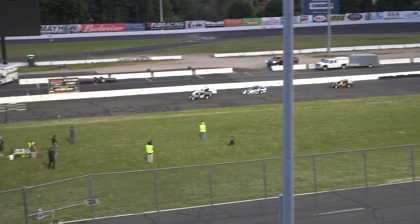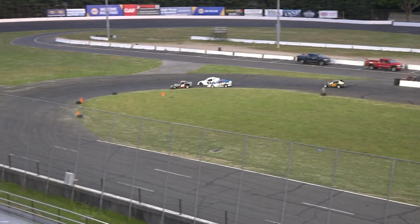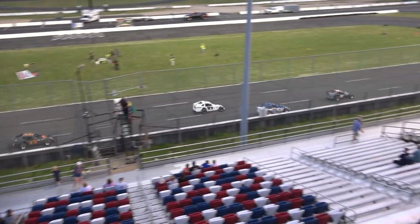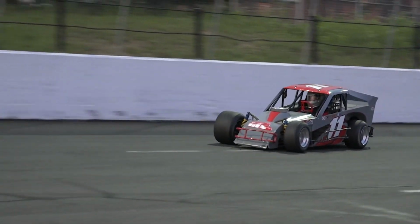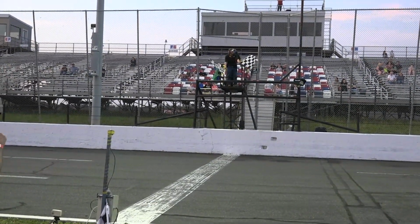Big wiggle for Don Farrow. Here comes Jonathan Varga right to the inside, plants that car almost to the infield, and will take the top spot away, utilizing the inside line. Off turn 4 he comes, Jonathan Varga. Takes the checkered flag and his third Pro 2 Modified feature win of the season.